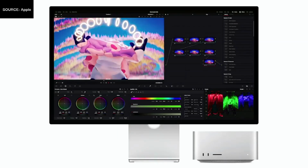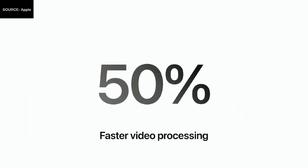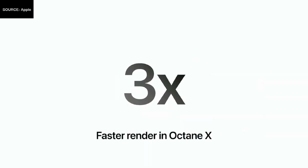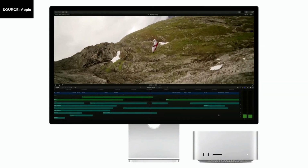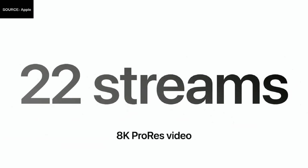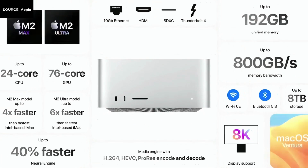Compared to Mac Studio with M1 Ultra, colorists using DaVinci Resolve will see up to 50% faster video processing than before. 3D artists using Octane can now render up to 3 times faster. And with M2 Ultra's Media Engine, video editors can play back a mind-blowing 22 streams of 8K ProRes video. For connectivity, Mac Studio now has higher bandwidth HDMI, enabling up to 8K resolution and 240 Hz frame rates. So that's the new Mac Studio.